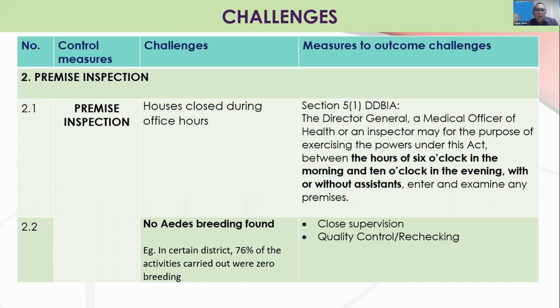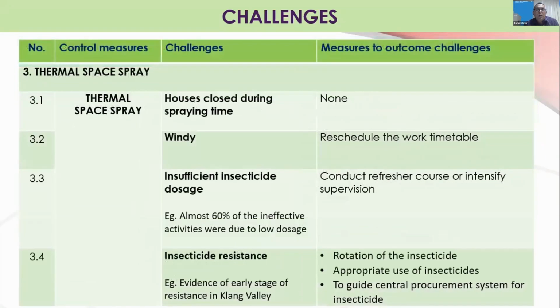Okay. Next is no Aedes breeding found. Sometimes breeding is not found even though the source of infection is believed to be locally transmitted. In certain districts, 70% of the activity carried out was zero breeding. So again, close supervision is needed in this case, plus checking the quality of the control activities.